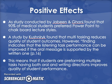Another study found that students, when they were multitasking, found that having their tasks and the message that they were supposed to be reading and analyzing, both said orally and on the PowerPoint, was beneficial, and that overall they had better quality of performance. So students were asked to write and answer questions while the presentations were going on, and when there was an oral presentation along with the PowerPoint, students did better overall, even though multitasking was shown to negatively affect student performance.